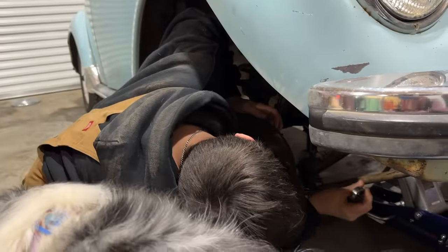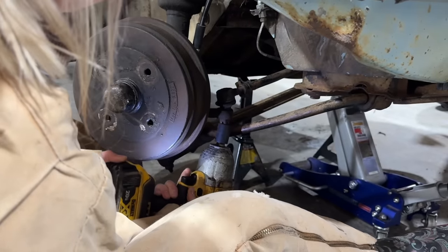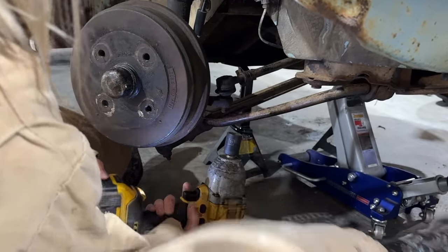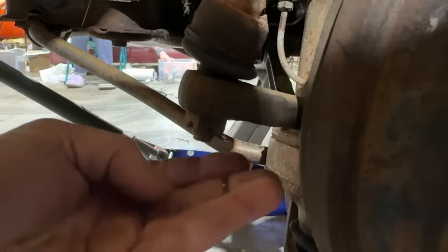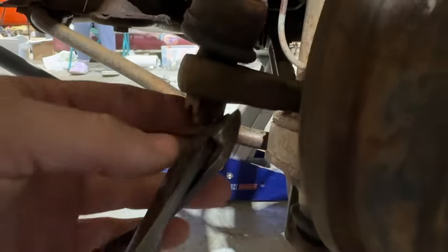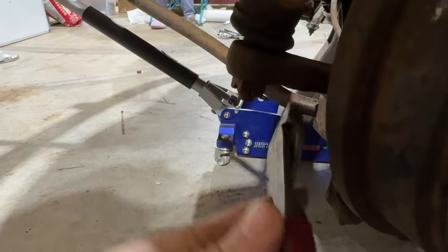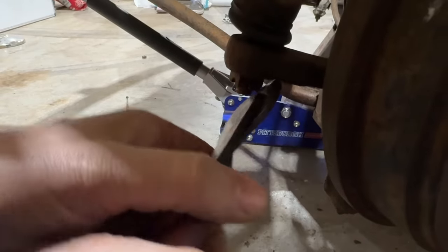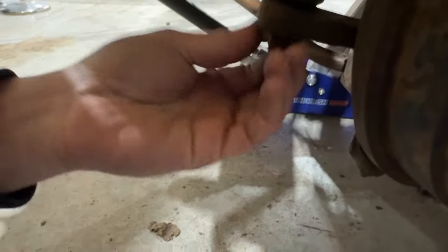I'm definitely getting it. Do we do it with the impact? Sure. Give me the goods. Got it. I've been trying to take this cotter pin out and it's turning into small pieces. I'm trying my best to get it out of here without breaking these last couple bits off, but it's not really. Oh, there we go. I was getting worried about that one.